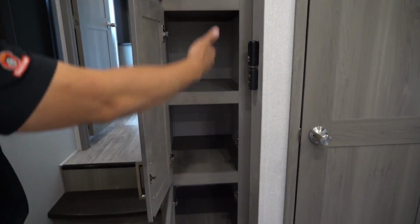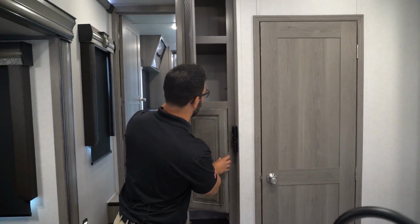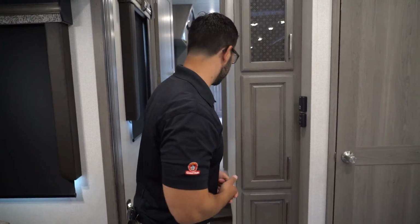You can take a look, see that there's plenty of storage there too. Again, as I mentioned, kind of aiding in that storage here for the kitchen. You get that extra pantry space there, which is great.